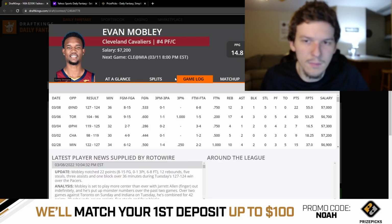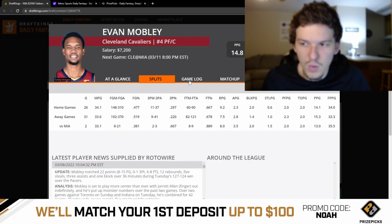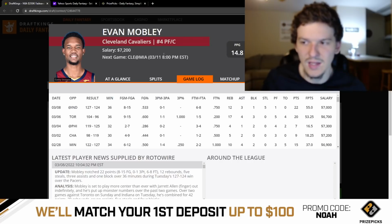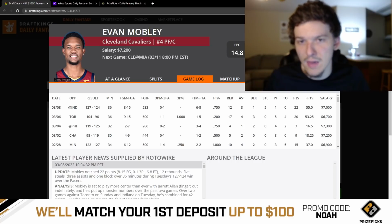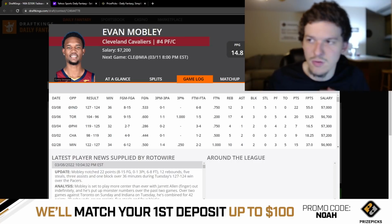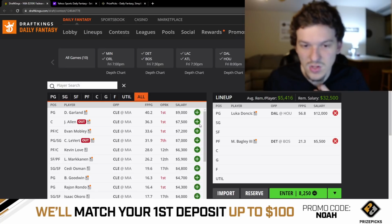Don't love the spot going up against Bam, but Evan Mobley is a really talented player, and I think not having Jared Allen out there does help to boost his ceiling and his upside, and we've seen that in the last two games. Price tag hasn't come up that much either.